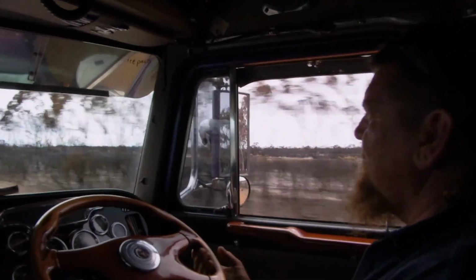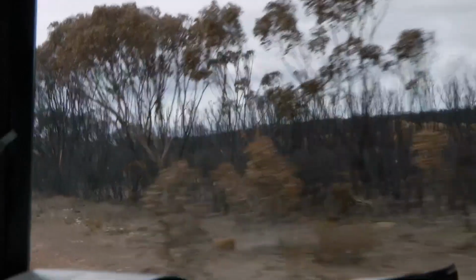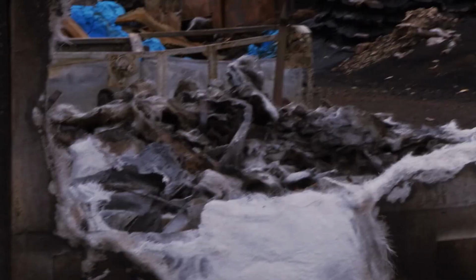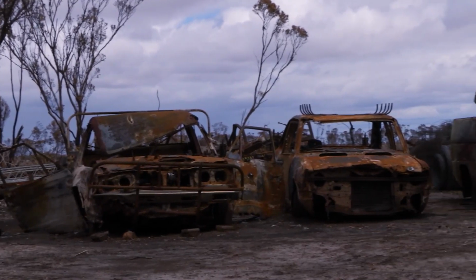Sludge's journey also takes him into country recently devastated by the worst bushfires in 50 years. Some guys lost everything, the whole houses, the whole lot were gone. So it's just devastating because they've got nothing to go home to. The fires also claimed lives. One of our biggest customers down here, he lost some staff in the fires. They're really nice people. Yeah, so it's a bit close to home.